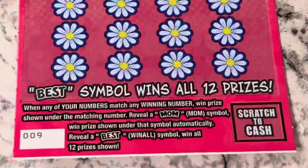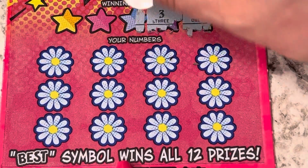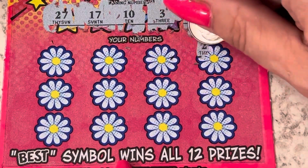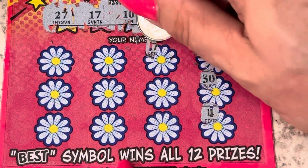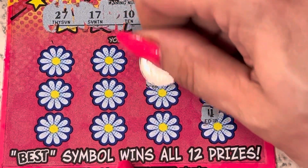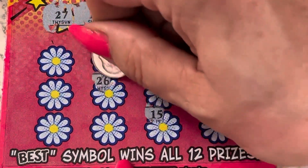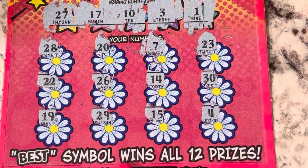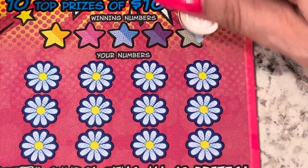Ticket number 9. We have 1, 3, 10, 17, 27. We have 23, 30, 4, 7, 14, 15, 20, 26, 29, 28, 22, 19. Nothing on that one. This is so fast. Well, I can remember the numbers. Can you? Yeah. It's only five numbers.